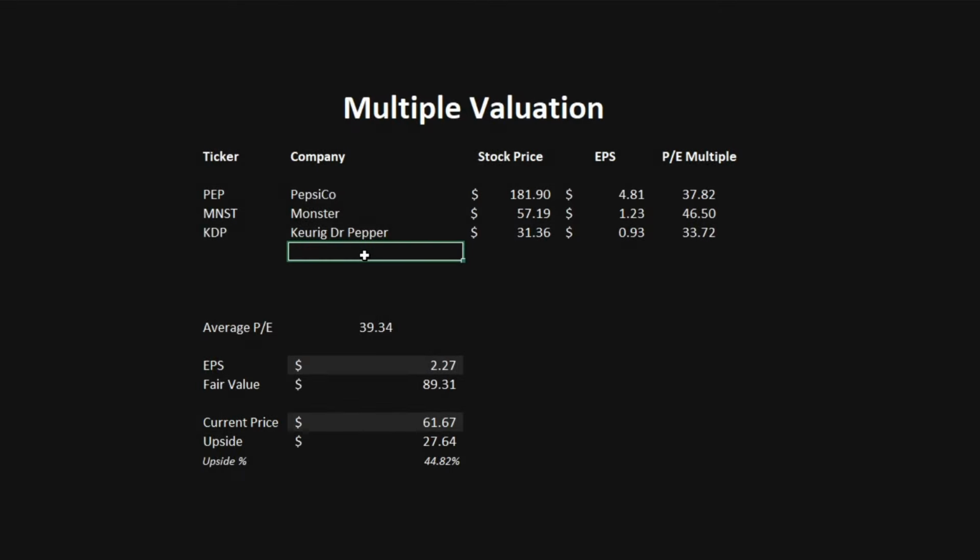The fourth model that we'll be using is the multiple valuation. In this model, we take a look at similar companies to Coca Cola, take a look at their stock price and their earnings per share. This way, we can determine the average PE multiple in the industry, which in this case is sitting at 39.34. Multiplying this with the earnings per share that Coca Cola is generating, which is $2.27 a share, we get a fair value of $89.31, which is a 44.8% upside from the current price.